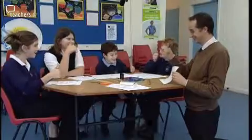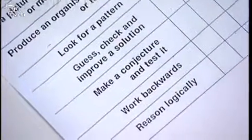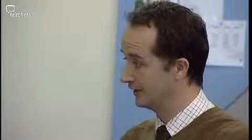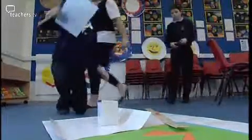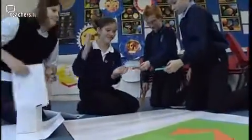Yeah. Now, we've got our key strategies in front of us that we've used before. I don't want you to get too bogged down in which strategy you're definitely going to use at the beginning. But what we will do is at the end we'll talk about the strategies that you ended up using. Off you go. With any problem-solving activity, there's a touch of the unknown about it, and I think that's where part of the fun comes from it, as well as part of the fear.